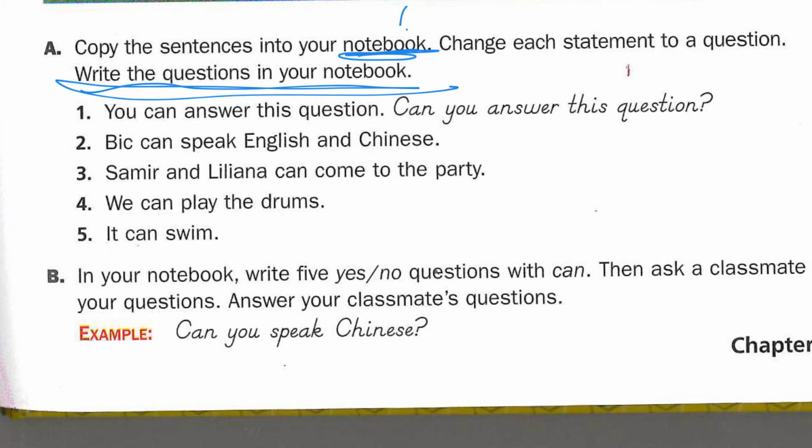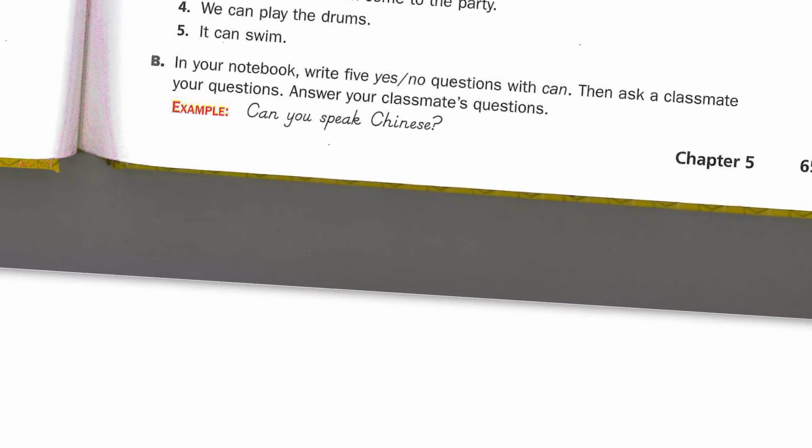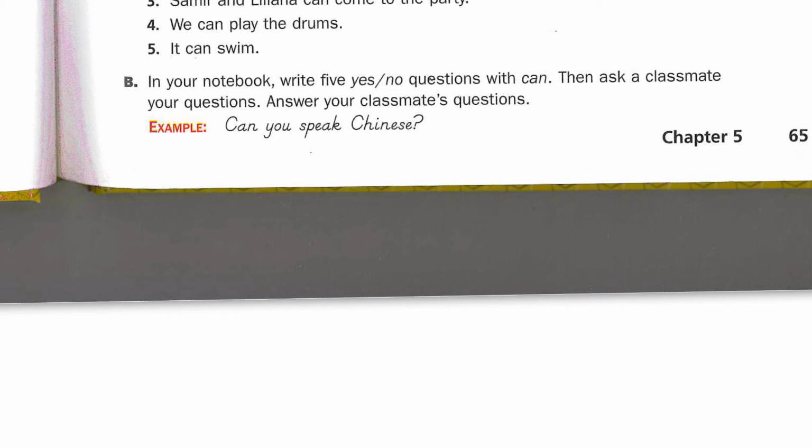And in your notebook, write 5 yes or no questions with can. Then we're going to ask each other these questions. Here's an example. Can you speak Chinese? Can you speak Spanish? Can you speak Cambodian? Can you speak Italian? Can you play the piano? Can you play the violin? Can you play the trumpet?